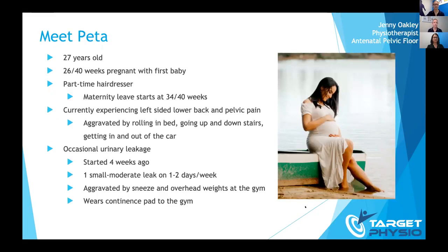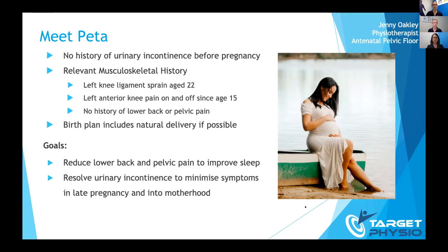She's also experiencing some occasional urinary leakage, which started about a month ago, and it's one small to moderate leak on a couple of days a week, and it's aggravated by sneezing and overhead weights at the gym, and so she started wearing a continence aid to the gym. She's had no history of urinary incontinence before her pregnancy, and also has a bit of a history of some knee injuries and some knee pain, but no lower back or pelvic pain before. And she plans to have a natural delivery when the time comes.